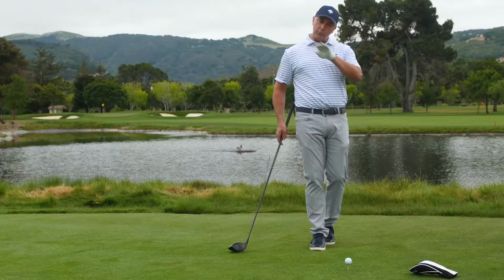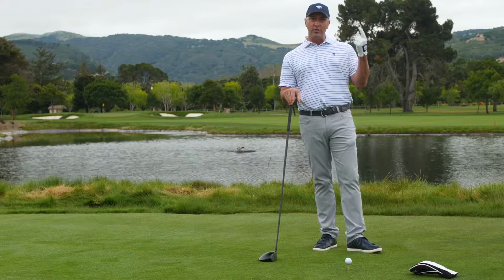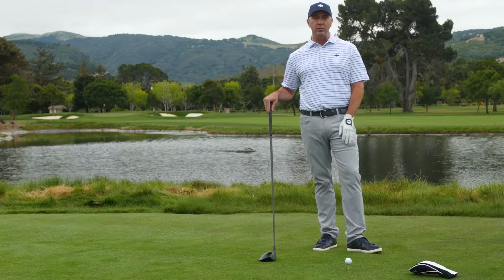If we're swinging down too much, we're going to have a little bit of an issue and make contact with that driver cover in front of us. Conversely, if we hit up, that's going to do a couple of things. It's going to increase our launch and also lower the spin, which is going to maximize the distance and roll that you're going to get off of that tee shot.